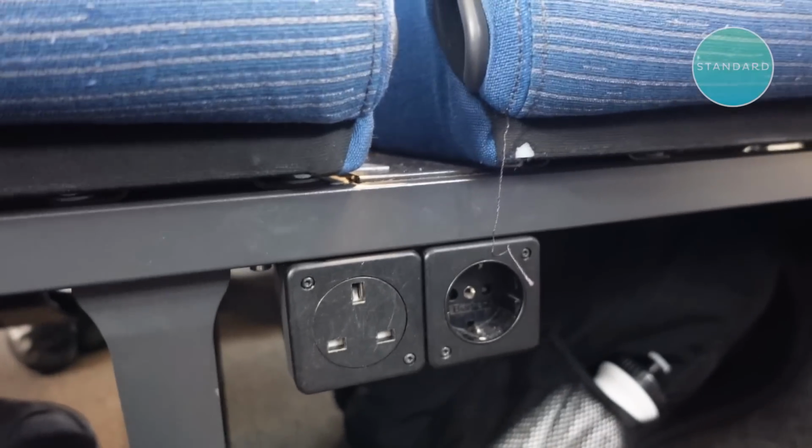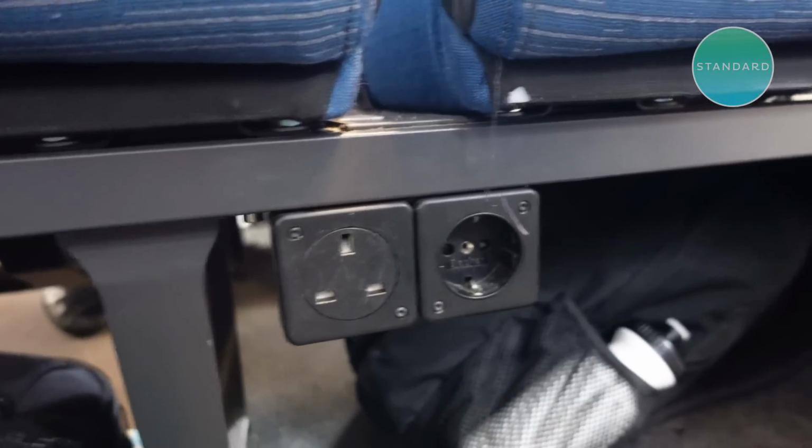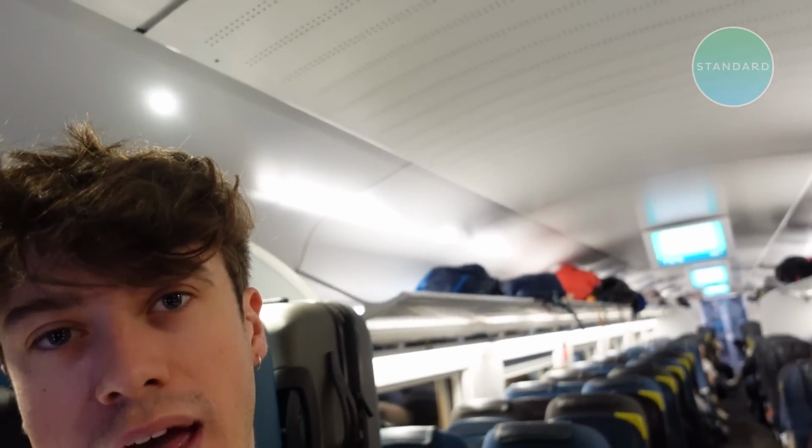For every 2 seats, you have 2 plug sockets, one UK configuration and one Euro plug socket. So if you want to charge a laptop or a phone on your journey, you can do that as well. In terms of storage, there is a space for big bags at the end of each cabin. And then as standard, you'll have the overhead storage as well, where you can toss up a backpack, a smaller bag, or that kind of thing.